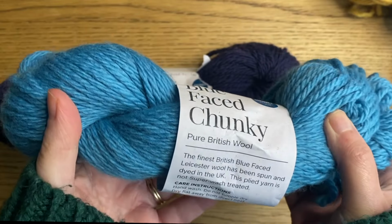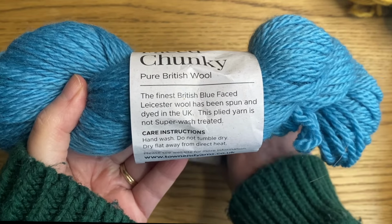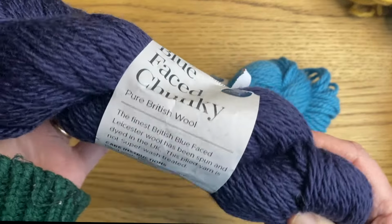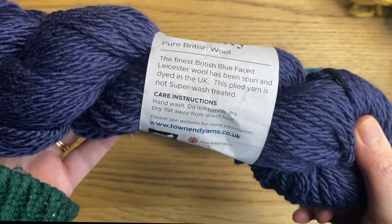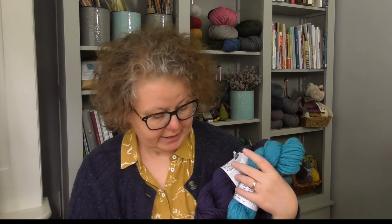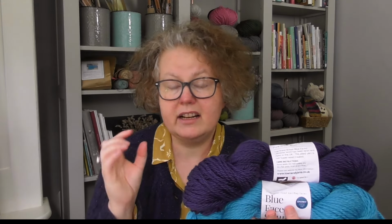And I also got a very dark navy purple colour. It looks like an indigo, because it does have that warmth to it. So yeah, it's still a kind of dark purple, but it feels like a navy blue as well. If I put it against my navy, you can see that it still has that little bit of purple in it. So I like these two to go together. I'm excited to knit with them. That's 100 grams of each, and that is a chunky yarn. And it looks like a chunky yarn.